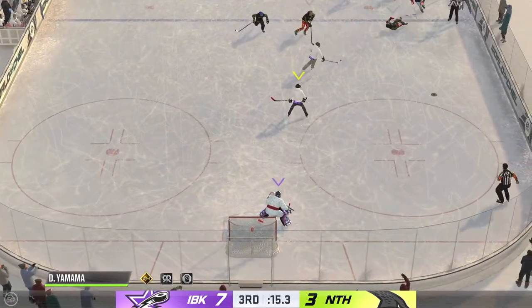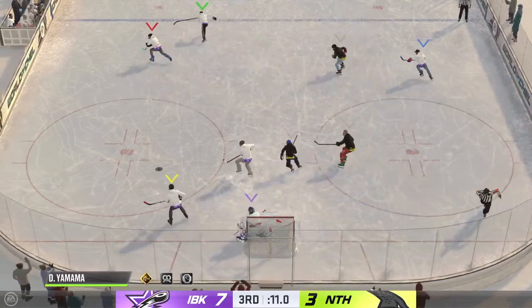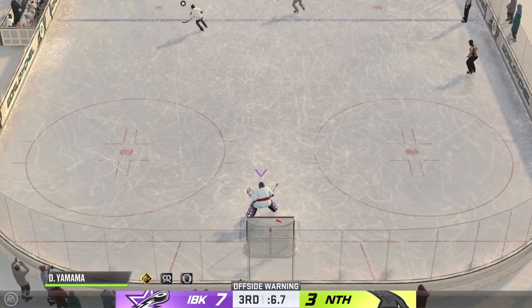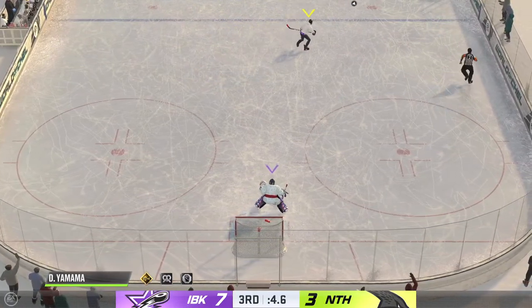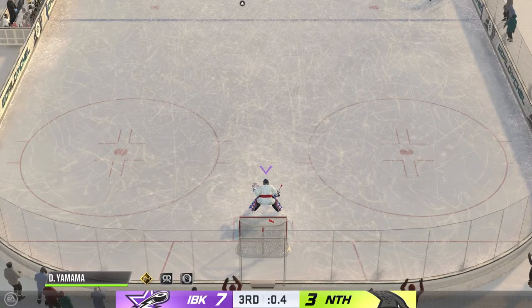Nice zone entry on the left side. Sorry, James, that sounded big. I have to tell you, that was a large hit. Pass broken up. Quick pass to Duke. Takes the pass. And that carries off a stick.